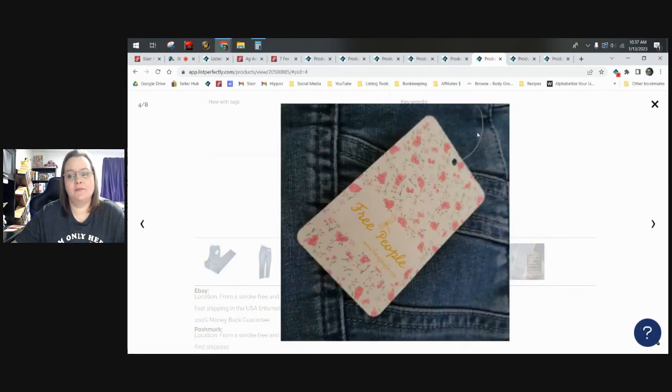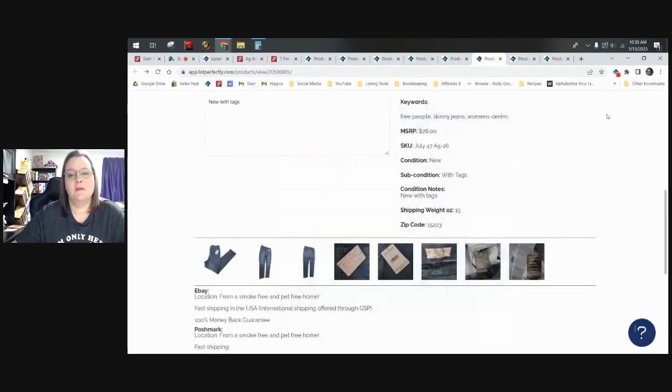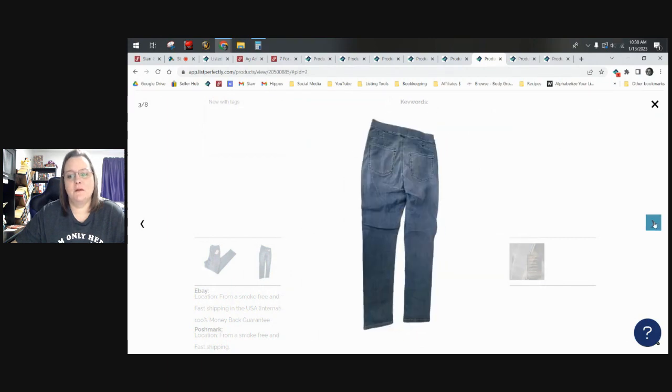It is Free People if it says Free, We the Free, but I've had jeans by them that say Free People on the tag. These were listed for $47. I want to say they sold for $40, but I could be incorrect. Again, they were in a recent video.